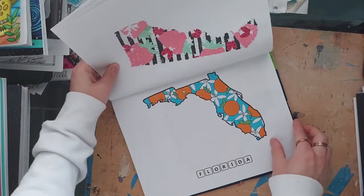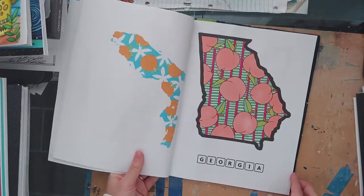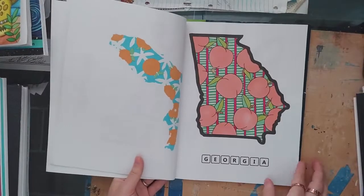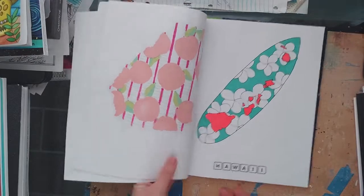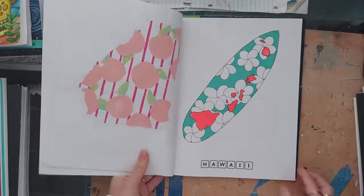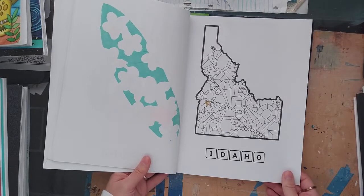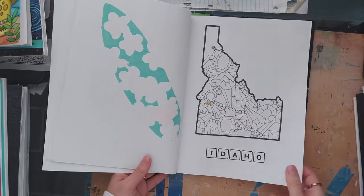And here's Florida. This is Georgia. I think this one was really cute. And this one has glitter gel pen. The green is all glitter gel pen. And then here's Hawaii, which all the islands are also glitter gel pen. And then Idaho, I haven't done anything to because I'm scared. I might do a similar thing to this one that I did to Arkansas.